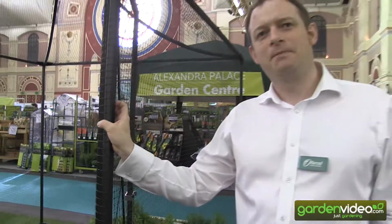What about the nets? How long can you use the net? The net should last for the life of the fruit cage. Typically we see at least 10 years life from the side netting. On this particular cage we have a very, very high quality knotted net, which is immensely strong. That probably will last for maybe 10 to 15, 20 years even. But the netting is actually very cheap, so it can be replaced if it does get damaged.